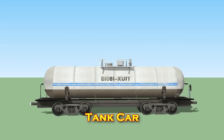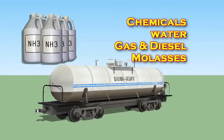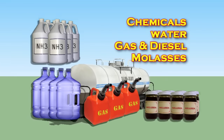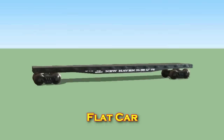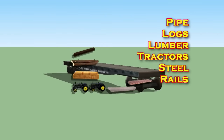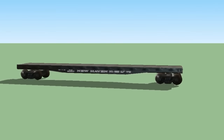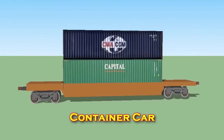The tank car holds all kinds of liquids. It can carry thousands of gallons of chemicals, water, fuel like gasoline and diesel, and even molasses. This is the flat car. It can carry pipe, logs, lumber, tractors, steel plates and beams, and rails. How big are flat cars? They can be anywhere from 60 to 90 feet long. Wow, that's big! Special flat cars are called container cars.